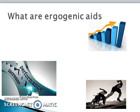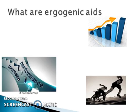So first of all, what are ergogenic aids? When we talk about ergogenic aids, one thing needs to be considered: is it actually increasing your performance? If it is, then it can be classed as an ergogenic aid. However, not all of these aids are legal and accepted in sport, and many are actually banned. Many chemical and pharmaceutical substances, such as steroids, are banned and are now tested by anti-doping committees.